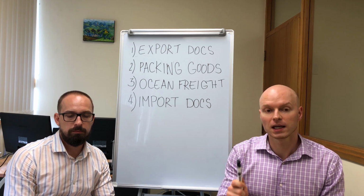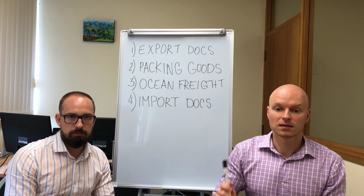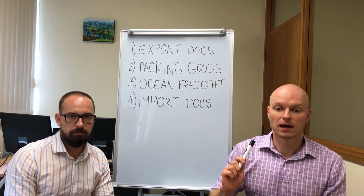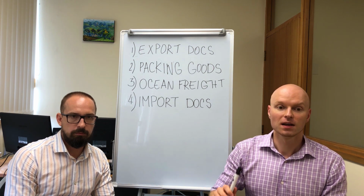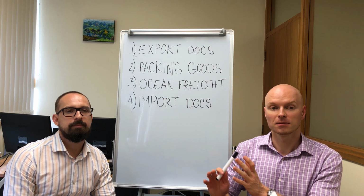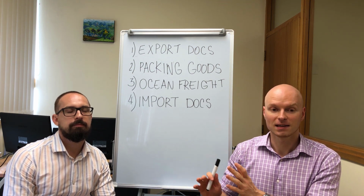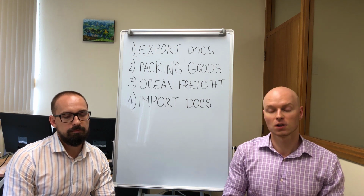And when you make a booking with the shipping line, make sure you request a type of document called telex release, which means it's going to be a lot faster for you to pick up the container upon arrival in New Zealand, and you do not have to provide any additional documents.